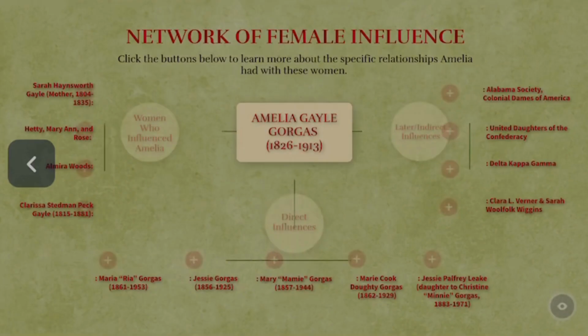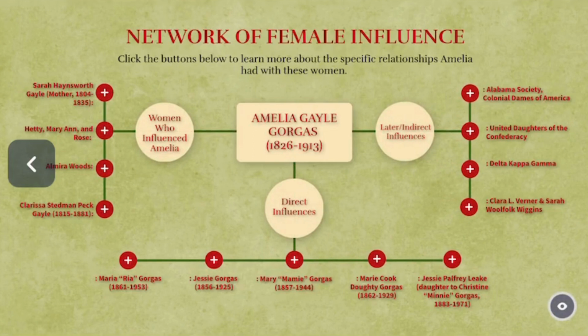So I did. I started off with Amelia Gorgas as the center of this network of influence, and I kind of started researching from there. I was really interested in learning how her influence as a woman living in the Gorgas house, mainly independent for most of her life, influenced people around her in the university and beyond.